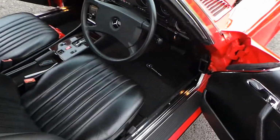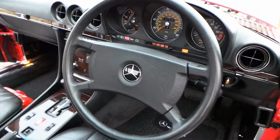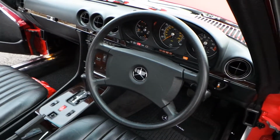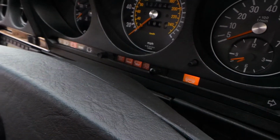Inside, again, they check the dashboard. Dials should be orange, not yellow, because they fade to yellow, so they should be orange. Things like indicators, you should be able to hear them. They shouldn't be silent.